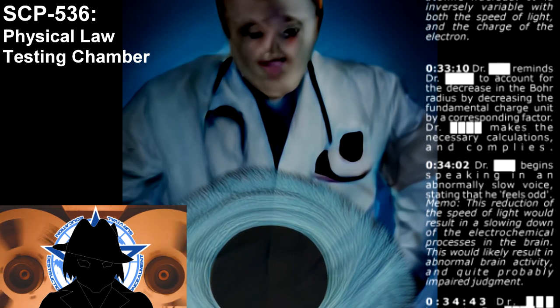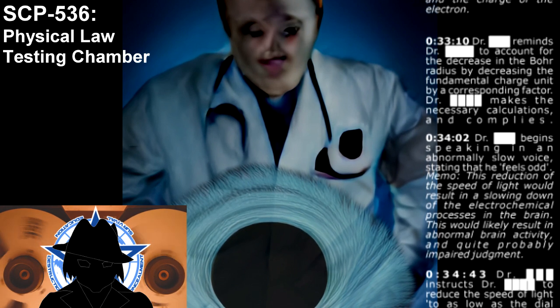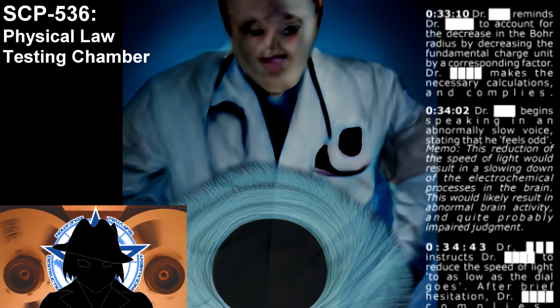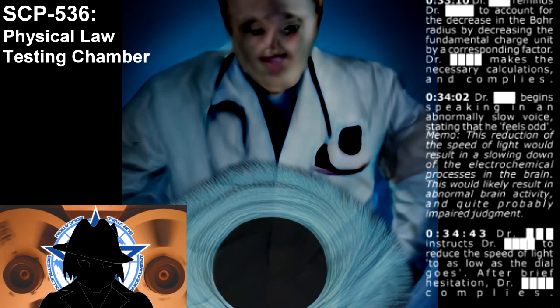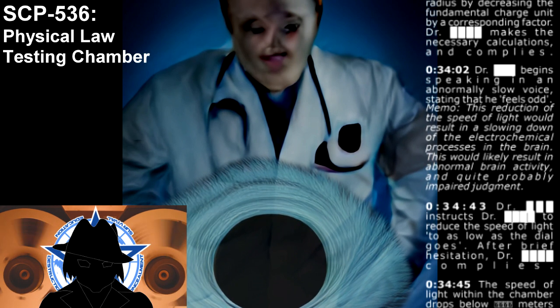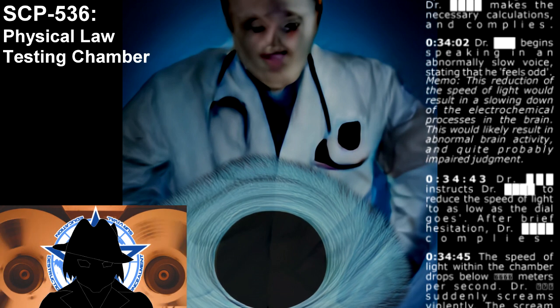Doctor begins speaking in an abnormally slow voice, stating that he feels odd. Memo: the reduction of the speed of light will result in a slowing down of the electrochemical process in the brain. This would likely result in abnormal brain activity and quite probably impaired judgment.